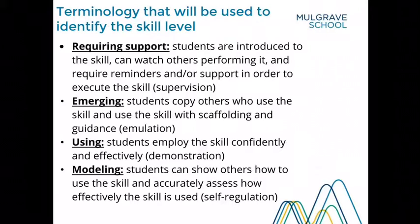So you can see now that it's really clear on the report card when the students get that feedback from their teachers on organization, collaboration, or reflection, where they're at. And all of this information will be in that rubric report card that gets emailed home by your advisor teacher.